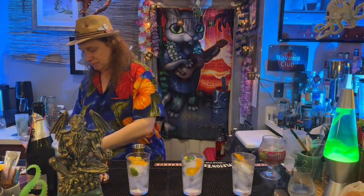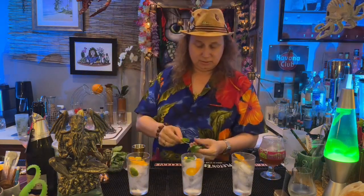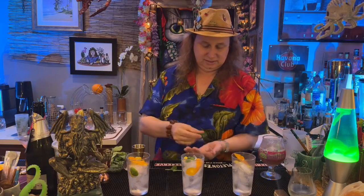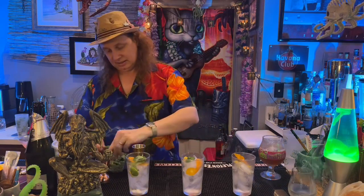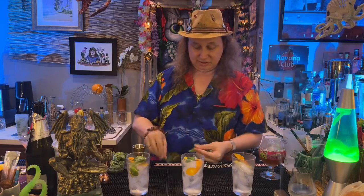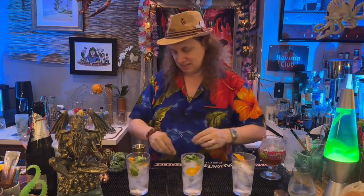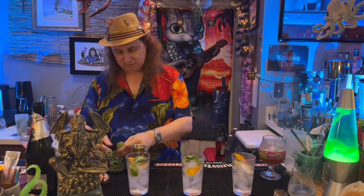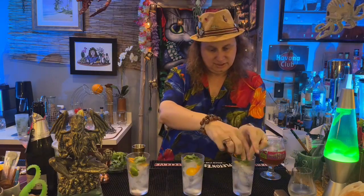I have some mint that I washed earlier, and we're just going to pull off some leaves. Smack some mint. We're just going to drop that over the top there. It's not the greatest mint in the world. We cannot get good mint. That's why we have to smack it, because it's all bad mint. A couple more. We lost the music. What's going on? Sorry, I'm not sure why the music stopped. Smack some mint around. There you go.